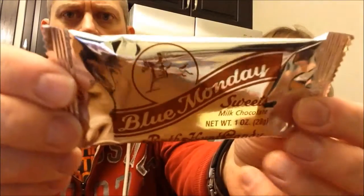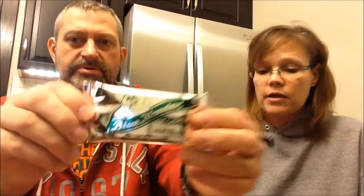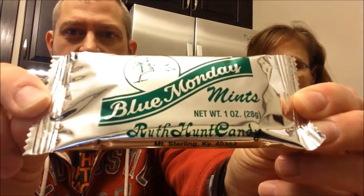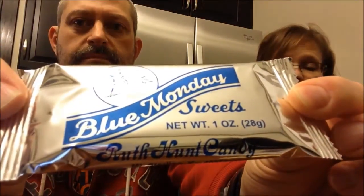Sorry, you can't see that. I hope my pictures of these turn out well. If they don't, I apologize right now. These are the hardest packages to photograph, the aluminum is horrible shine. That one was milk chocolate. This one is mint. You have to turn it at an angle to read under the reflection. And this one doesn't say anything. We don't know. I would think it would be dark chocolate, but we don't know that.